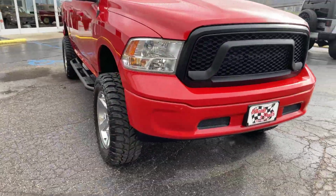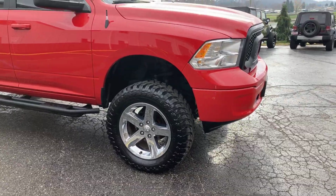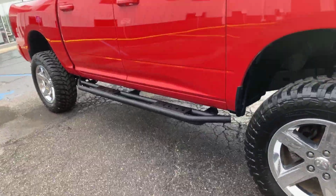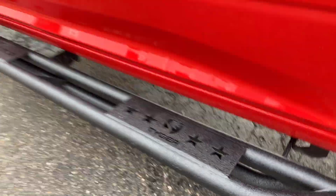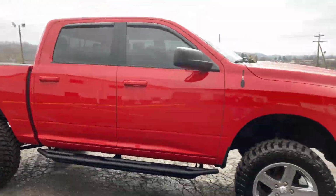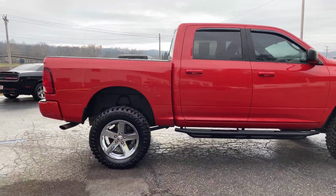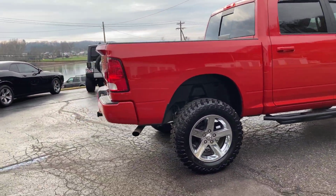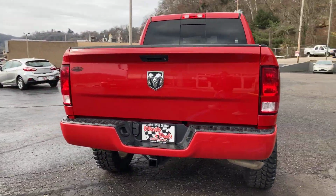So let's go ahead. You can see it's got nice tread left on the tires on this. You've got the steel running board. Let's go ahead and show you this. Deep tinted windows all the way around. All kinds of room inside. Does have a short bed on it. It's got a truck liner, or the bed liner with this.